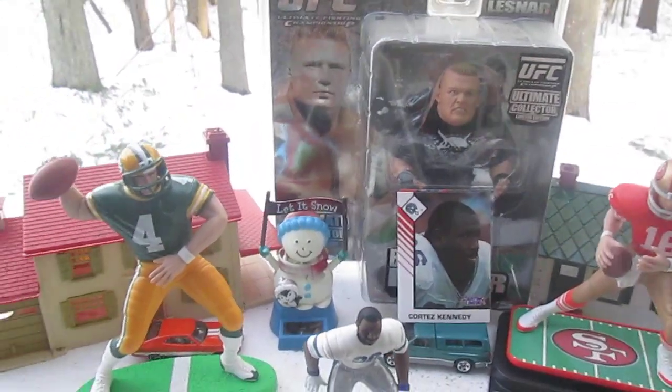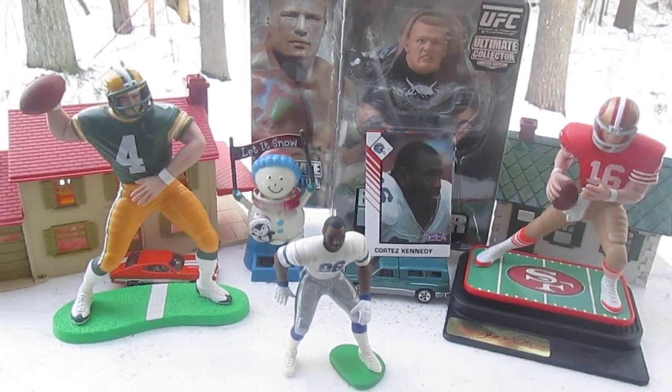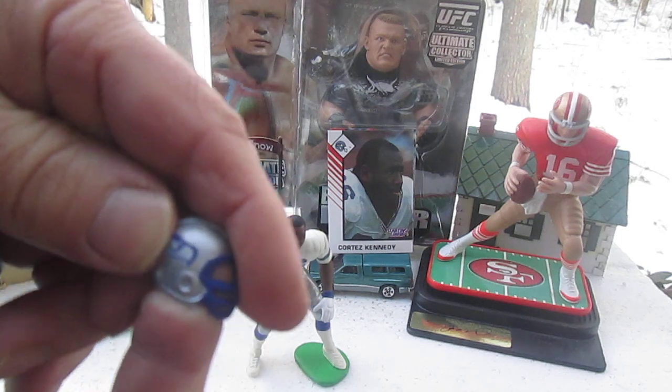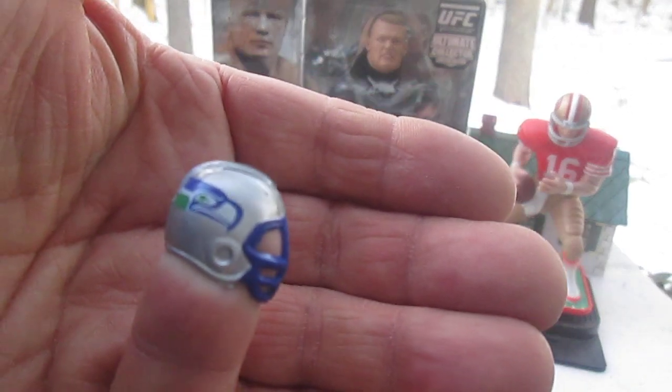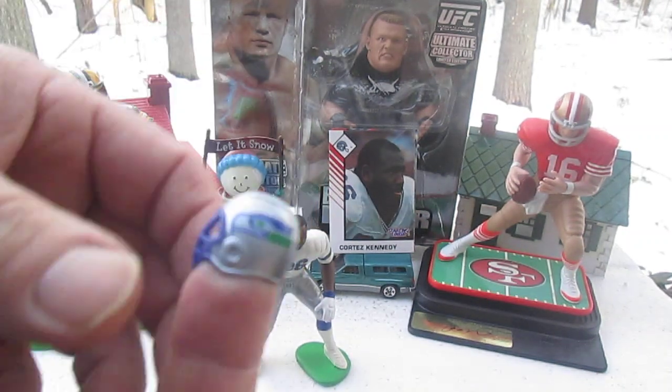Whoa, I just hit the tripod. Sorry about that, folks. Make you dizzy. My ducks, I think they can hear me. All right. Ready? Maybe somebody's out there. I think my daughter's out there feeding them.